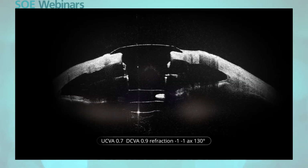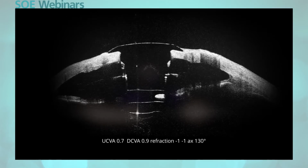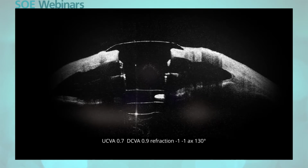2 months after the operation, he saw 0.7 uncorrected and with a correction of -1 cylinder in the 130-degree axis he saw at 0.9. Up close, he reads at Jaeger 1 naturally.